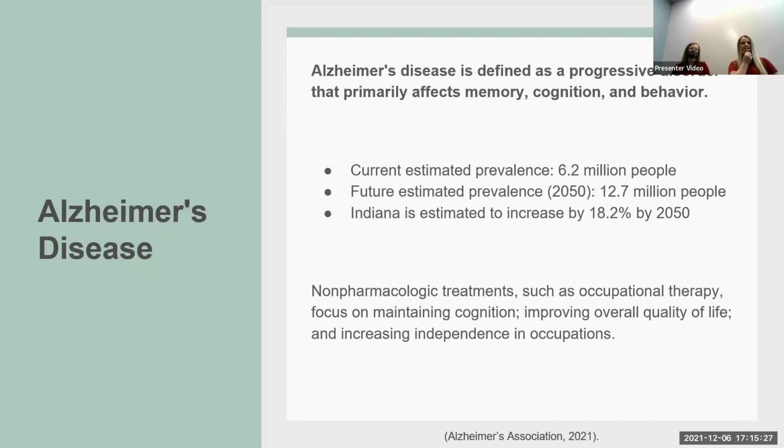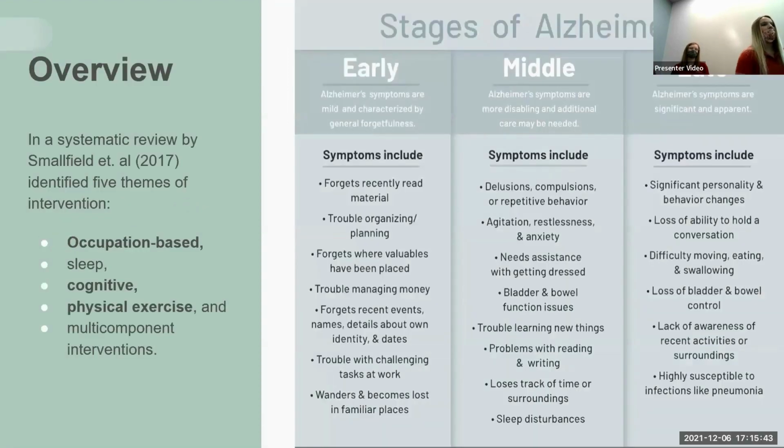Non-pharmacological treatments such as occupational therapy, and what we'll be focusing on today, are going to focus on maintaining cognition, improving overall quality of life, and increasing independence in occupations such as IADLs and ADLs, leisure, and sleep.